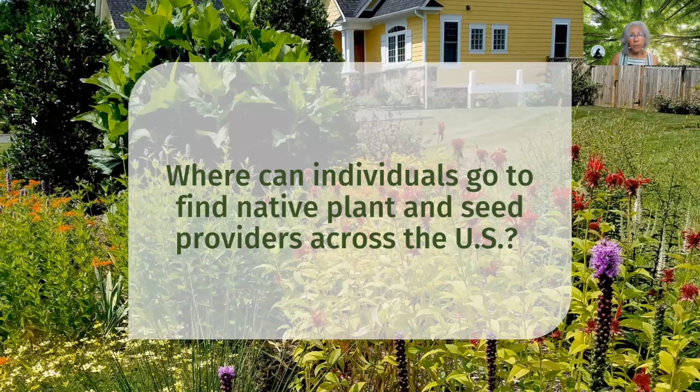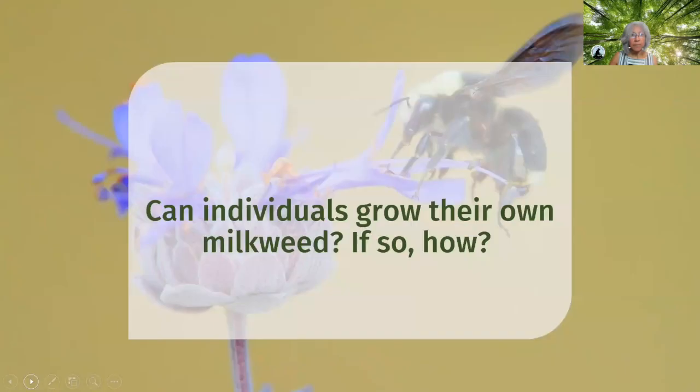And we will share some resources with you via email, where we will be able to elaborate on links and other sources of information that you can use to find sources of native plants, but also to confirm what species are native to your region. Chris, could you please tell us if individuals can grow their own milkweed?